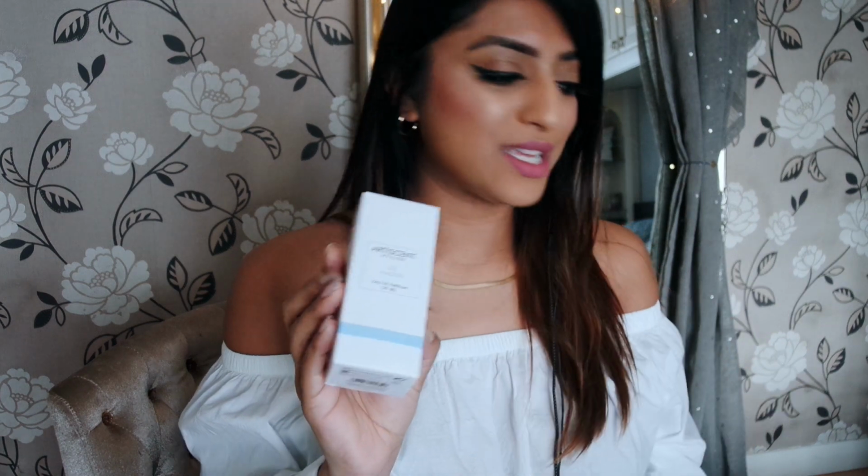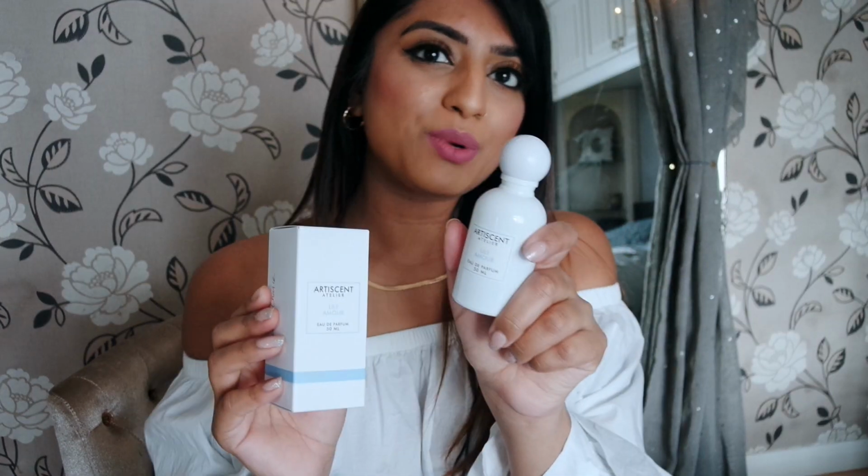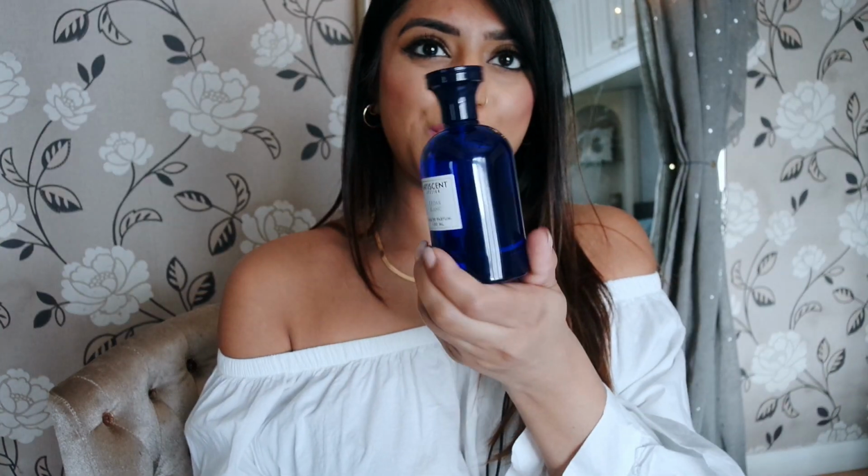For the price, I think it's fantastic because the packaging is quite minimal. We've got white glass bottles for the female perfumes, a pastel-y bottle for the limited editions, and then blue glass bottles for the masculine scents.